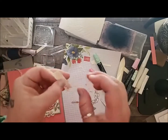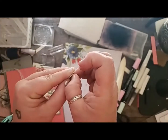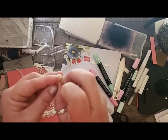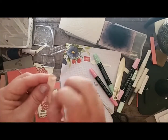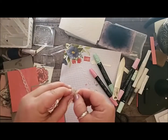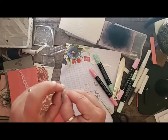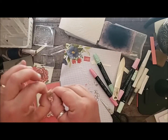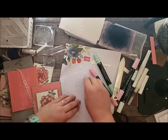Okay. So I find the tearing tape is much easier to use when I'm trying to put the ribbon on. And I'm going to pleat the ribbon. And let's see if I can get that on there. Yep. Yay! This gives me a bigger surface to work with. So I was using glue dots. I find that the tearing tape actually works a little bit better.